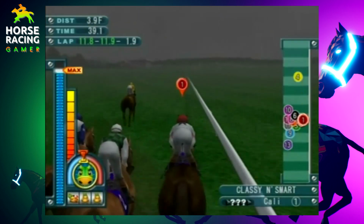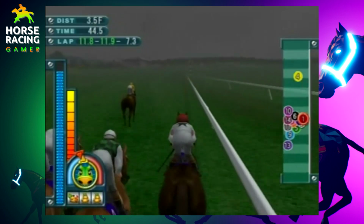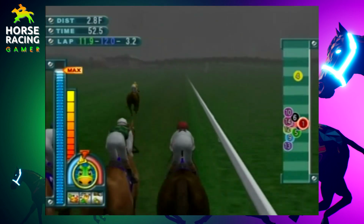No idea where she wants to be though, so I'm just kind of keeping her here. She's max stamina, so hopefully that's good. Maybe this could be mid or procedure. There's so many horses across the line. It's hard to even know what position the game considers us in.